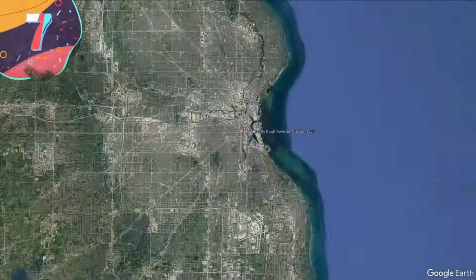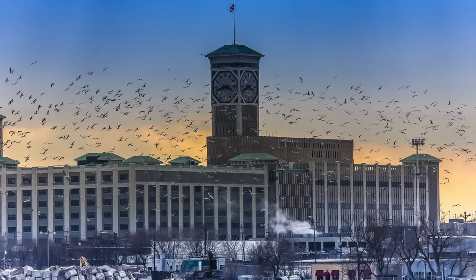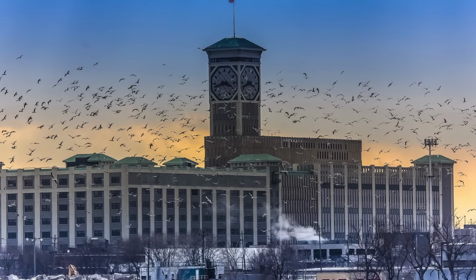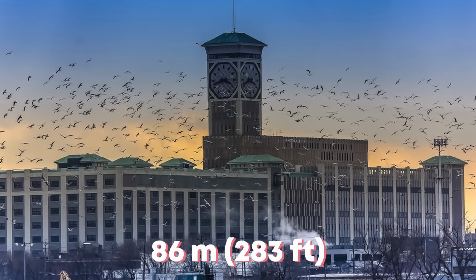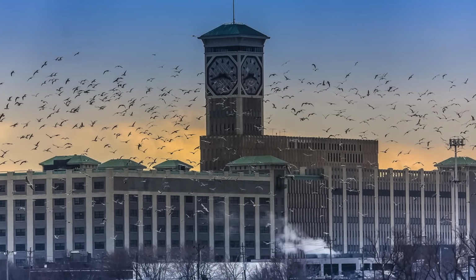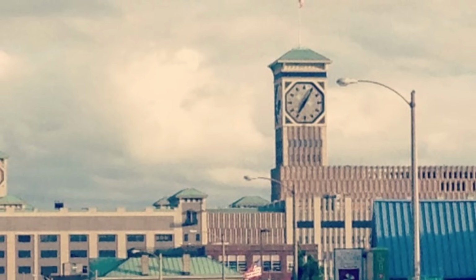Moving on to number 7, the Allen Bradley Clock Tower. Standing above Milwaukee's south side is a structure of industrial elegance that has quietly held a world record for decades. The Allen Bradley Clock Tower. Standing at 86 meters or 283 feet, the tower is part of the Rockwell Automation headquarters, and it's home to the world's largest four-faced clock, a title it's held since its completion in 1962.